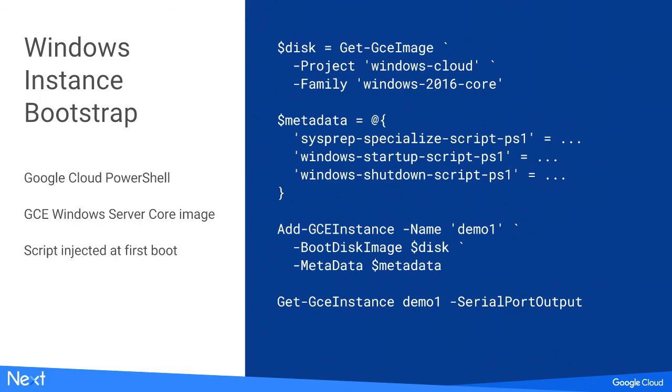Now let me focus for a moment on how Google Compute Engine has simplified Windows instance building and configuration. First, let me call out the Google Cloud PowerShell module. The folks in Google Cloud have provided us with some fantastic tools to manage GCE resources using PowerShell. I'll be using commandlets from this module to demonstrate how we build Windows infrastructure. Now let's talk about the build image. The Windows Server image provided by GCE is kept up to date for you with the latest hotfixes, so you don't have to maintain that yourself.